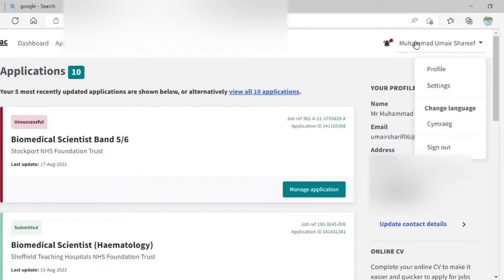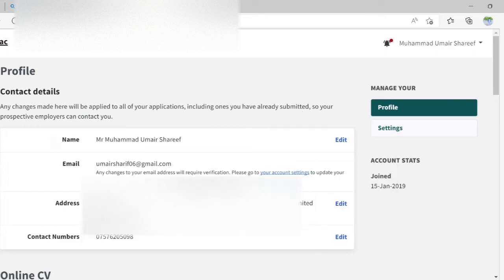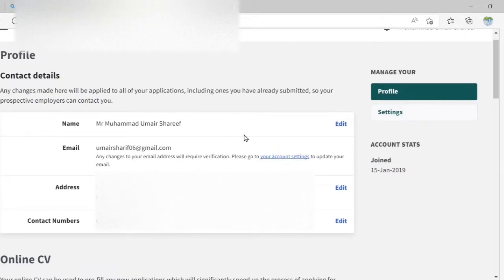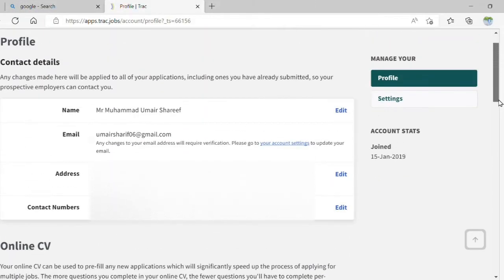So if you go on this icon on the right hand side and select profile, you can make your profile here on track.jobs. It could be saved, and every time you are about to apply for jobs, you don't need to fill out all of the information every time. You can just enter all of your details once, and then you can use it next time. Just make your profile once, and then it would work for all of the jobs you are applying for.